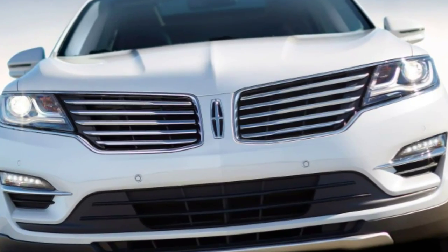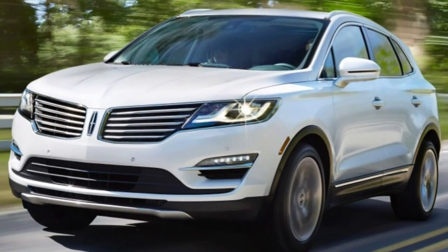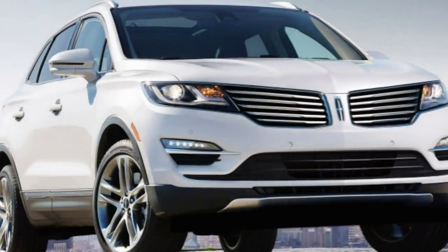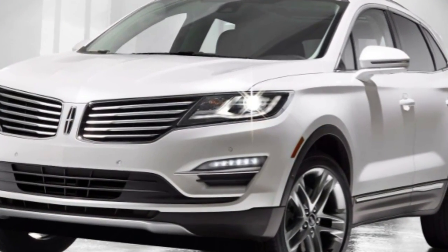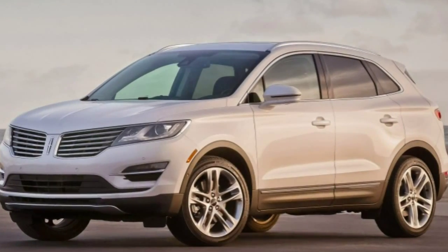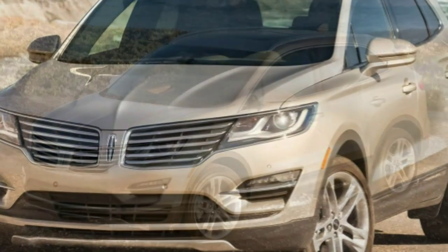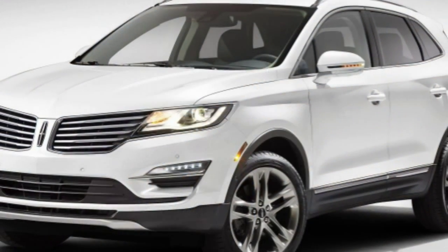Indeed, if the MKC imitates any particular vehicle, it's the Audi Q5. Lincoln has clearly drawn inspiration from the Q5's distinctive liftgate and integrated taillights, and the profiles of the two are rather similar. But the winged grille is pure Lincoln, and the overall effect is quite pleasing to the eye. The MKC's cabin also pleases with its tasteful wood accents and sleek, high-touch dashboard.